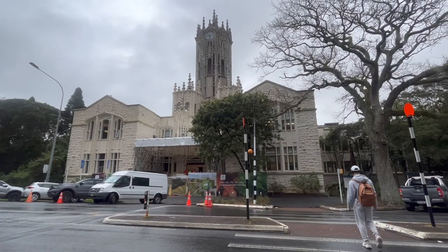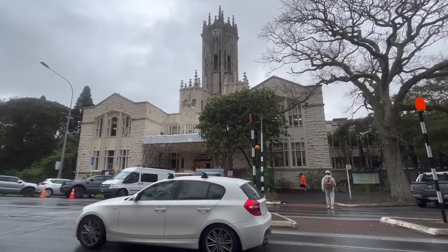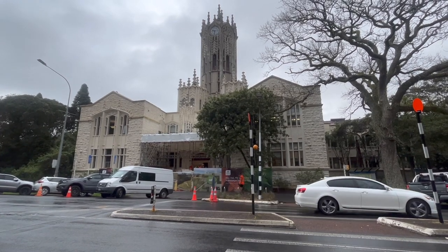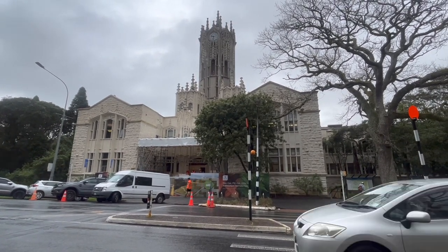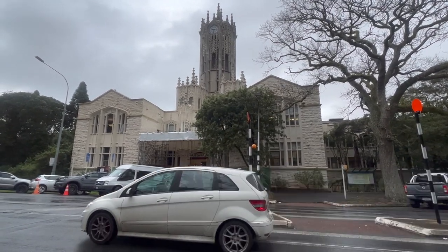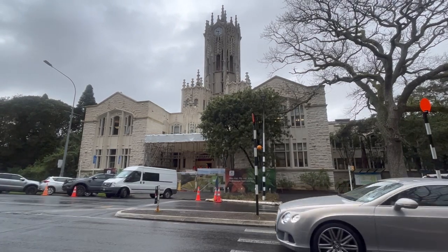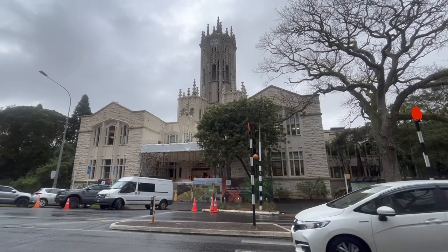So this is actually not a church, it is one of the University of Auckland buildings, and I'm not going to pronounce it in the traditional language, I don't want to butcher it. And it looks as though there's some work going on, there's some scaffolding and some hoardings outside as well. But it's a lovely building, and I do like the clock tower.